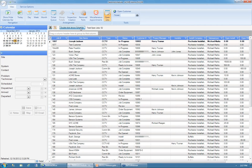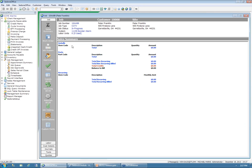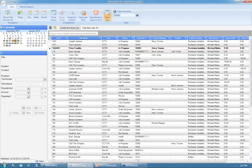Okay? You can even do advanced searches on here by doing what's called a custom filter as well. With a custom filter, you can really come up with any kind of filtering to find which data you're looking for. So that gives you the ability to look at your queues and to sort them and move them how you want to. Now, there's this next icon.